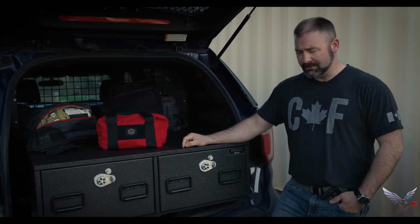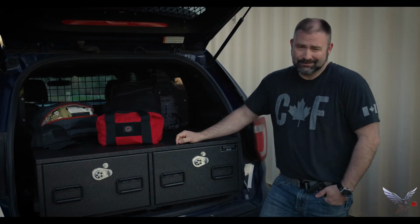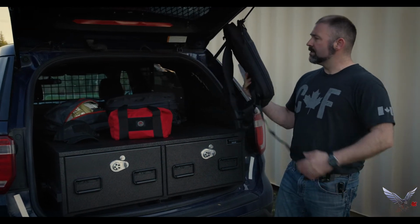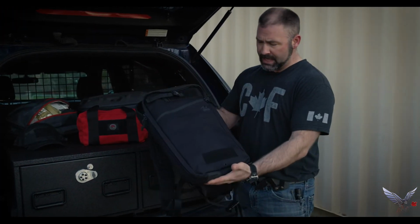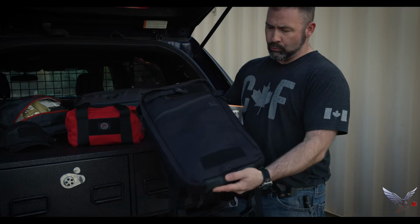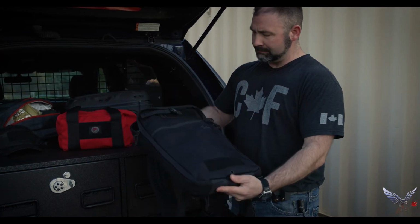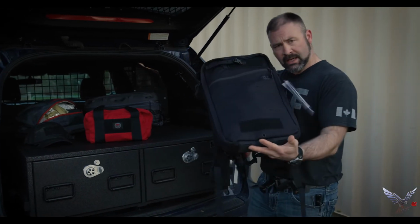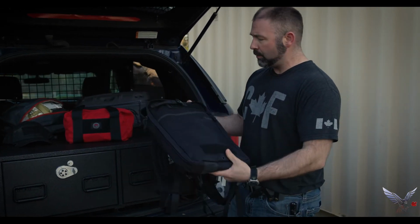Now, if you want to be super tactical, which I get, consider one of these. This is something new that we've brought on board. This is from Tasmanian Tiger. This is one of their regular medical packs. It opens up nicely. We'll get into that in the future. I just want to give you a heads up. There's a bunch of good imagery on the website about it.